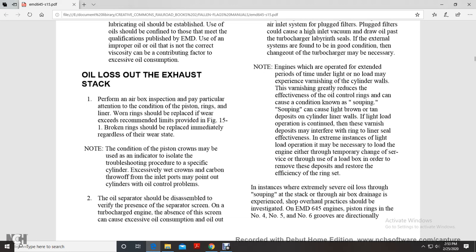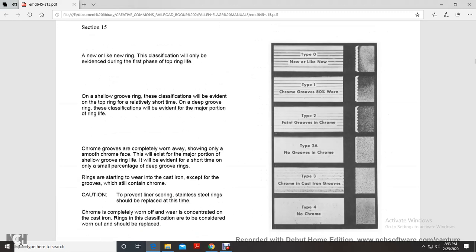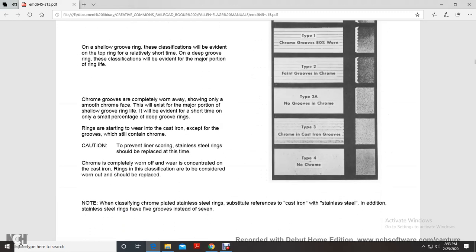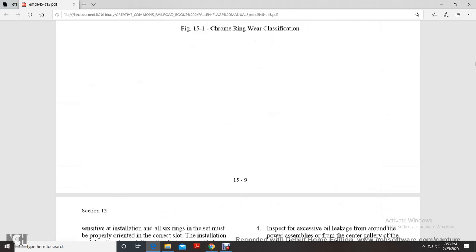In instances of extremely severe oil loss through sooping at the stack or through the airbox drainage, the shop overhaul practice should be investigated. On EMD 645 engines, piston rings number 4, number 5, and number 6 are directional. And then it shows you a chart of the chrome ring wear classification.